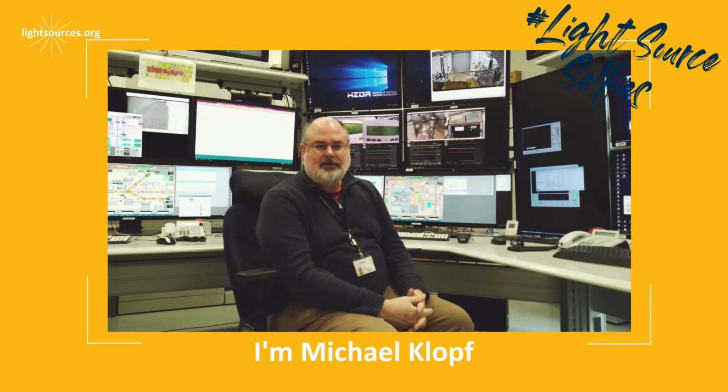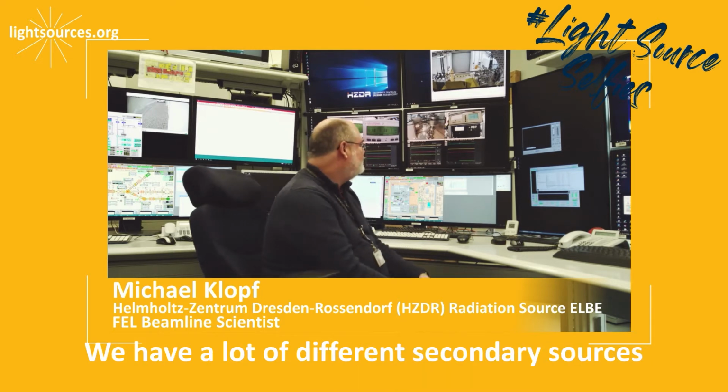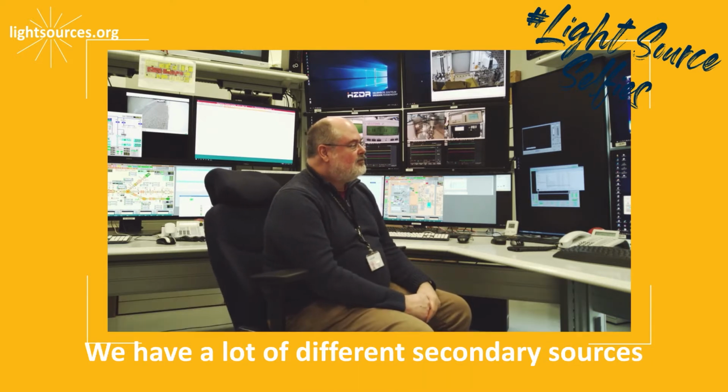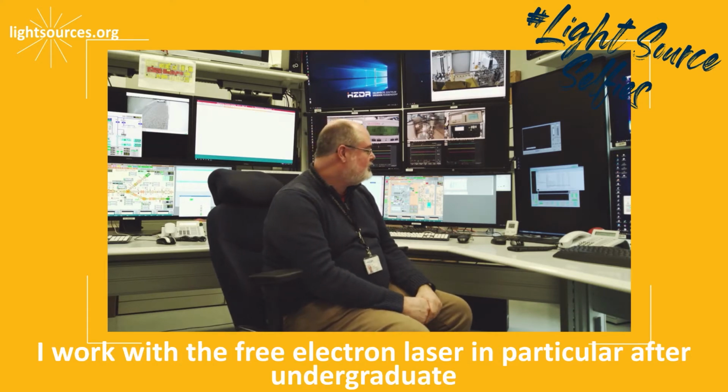I'm Michael Klopf. I'm here in the control room at the ELBE linear accelerator. We have a lot of different secondary sources. I work with the free electron laser in particular.